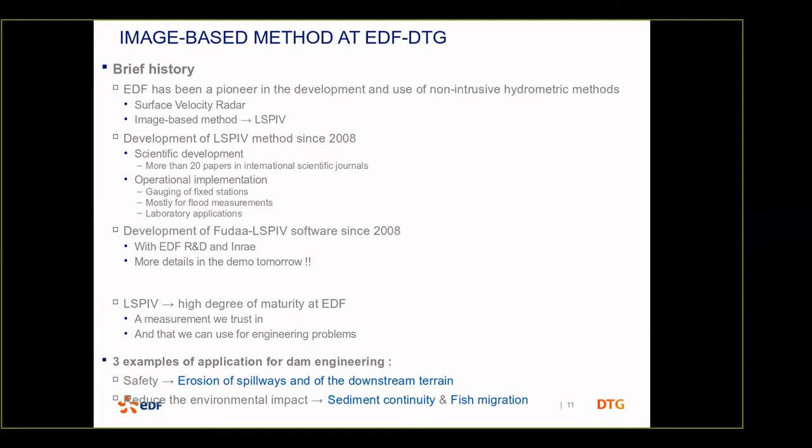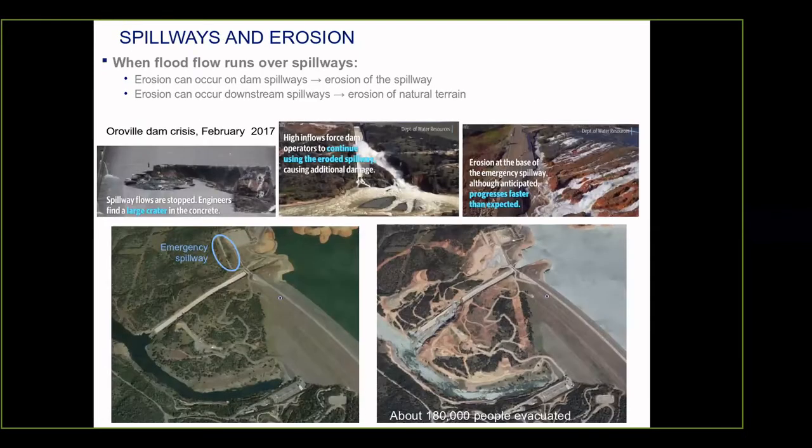The three examples I want to focus on are how to use LSPIV for erosion of spillways, for sediment continuity, and for fish migration. So the first example is about spillways and erosion. When a flood flow runs over spillways, erosion can occur on the dam spillway itself, and you will erode the spillway, but erosion can also occur downstream of the spillway, and you will erode the natural terrain.